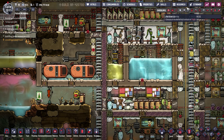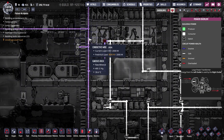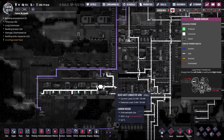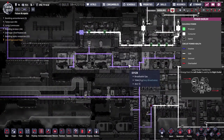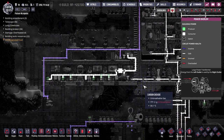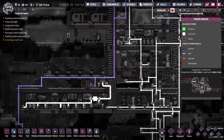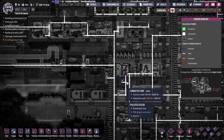Oh, did I give this power? Yes, I did. That was part of the point of what I was doing. But nothing over here is using power right now? Or what? You guys are scaring me. There is power available. Okay, I guess just nothing on that circuit needs power right now. But then when something does, a lot of stuff does. Maybe? I don't know.